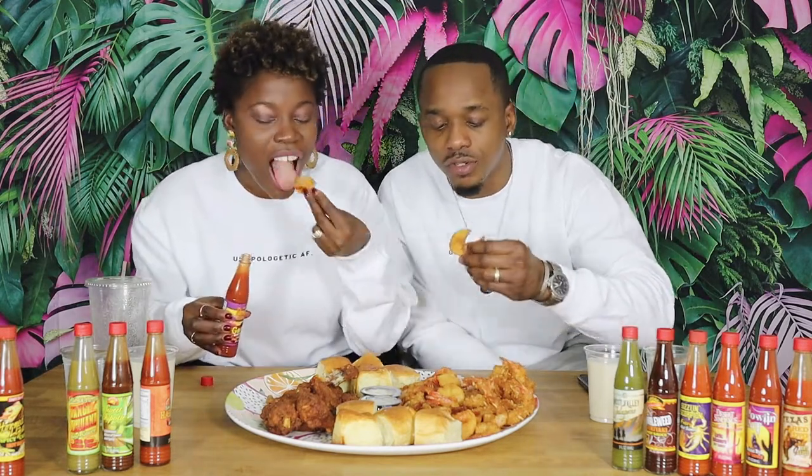This one is the garlic hot sauce. Let's get over the baby stuff because this ain't doing nothing. Garlic. Let me try a shrimp. I mean, it's a little tangy. It's like ketchup. When am I going to feel the burn? Let's go. This one tastes good though. Yeah, I could taste the garlic in it.